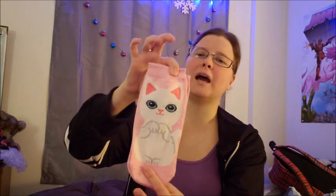So we have a white pair with an orange tabby. We got a beige pair with a Siamese. We got a black pair with a gray tabby, I guess it would be a gray tabby. We got a pair of gray socks with a black cat with pink ears, which is pretty cute. And we have white socks with a white cat with pink ears, which is absolutely adorable. So for $5, that's not bad. I'm very happy with getting them. They look very well made. I haven't worn them yet, just because I don't want to ruin them. Surprise, surprise. But I will eventually wear them, and I'll post pictures of that when I get down to that. So that's everything from Romwe.